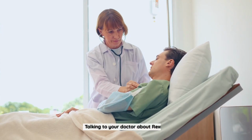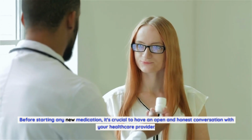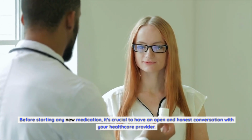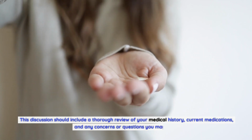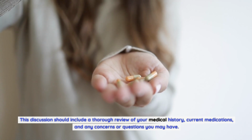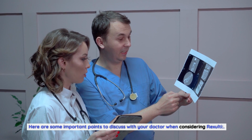Talking to your doctor about Rexulti. Before starting any new medication, it's crucial to have an open and honest conversation with your healthcare provider. This discussion should include a thorough review of your medical history, current medications, and any concerns or questions you may have. Here are some important points to discuss with your doctor when considering Rexulti.